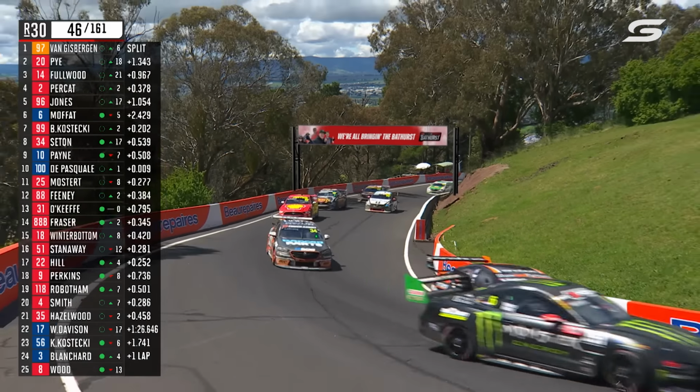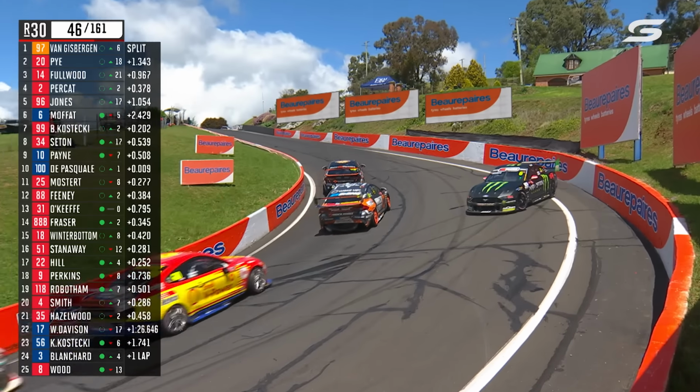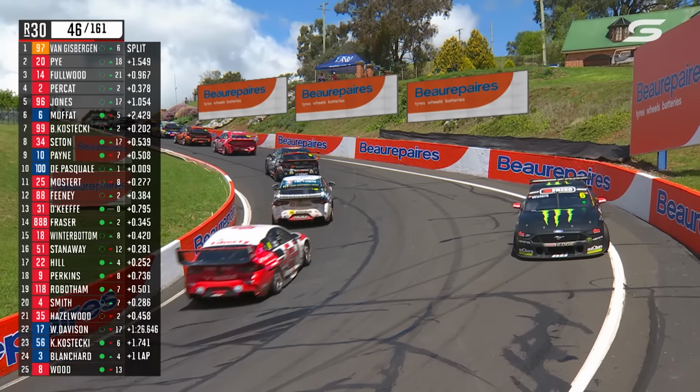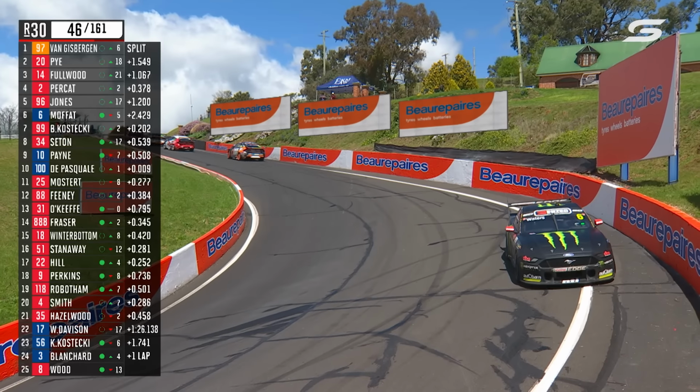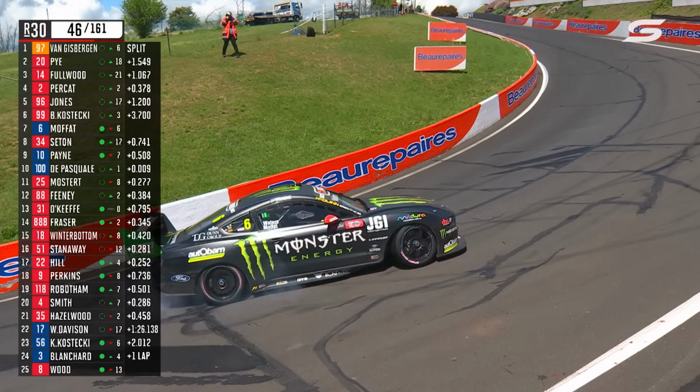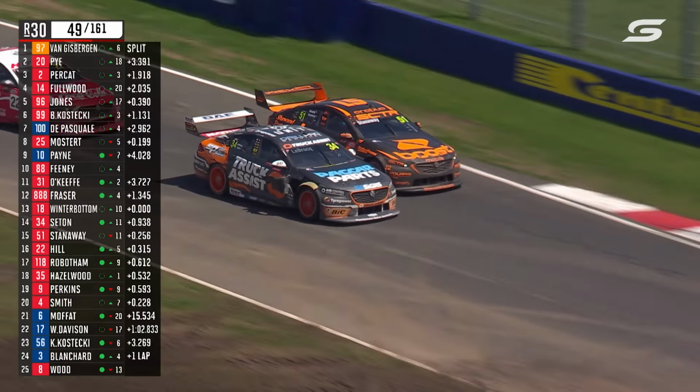Ooh. Does he get up the inside there or not? He's touched him. He's turned him. Moffat's been turned. And he's got away with it. He did not hit the concrete. So that was Brody Kostecki up the inside of James Moffat, who flick spins and lifts the front on the day. It's a miracle. 13 laps remaining.